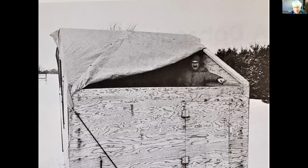And when you get a lot of snow on the top of it, you go inside and you go bang, bang, bang, pound it, and the snow slides off. Now, you'll notice that the walls here are only 4 feet high. A lot of observatories that people build, the walls are about 7 feet high.